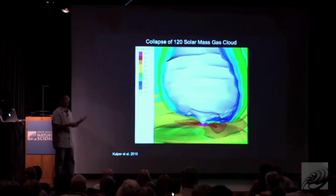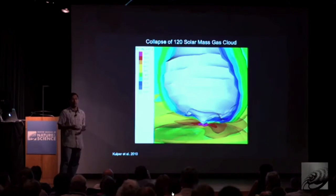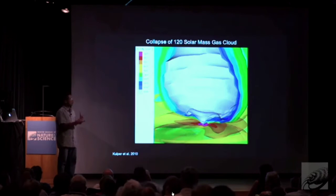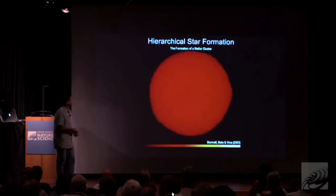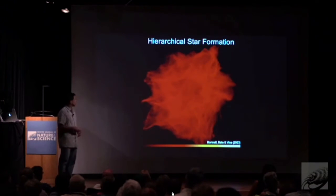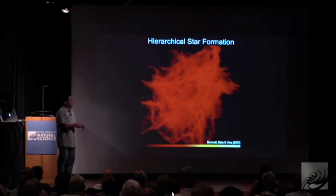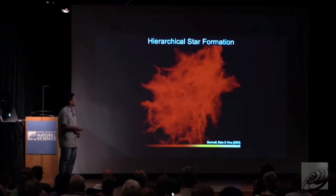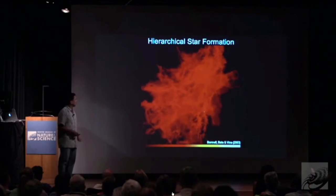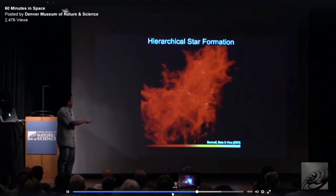So this is what happens with one giant star, but astronomers have also done computer simulations with the cloud as a whole, or a small part of the cloud as a whole. So this is a simulation that was done more than a decade ago. And in this case, they again start off with something spherical, but you can see that the cloud starts collapsing into more filamentary shapes. So it doesn't immediately collapse inward radially or all towards the center.